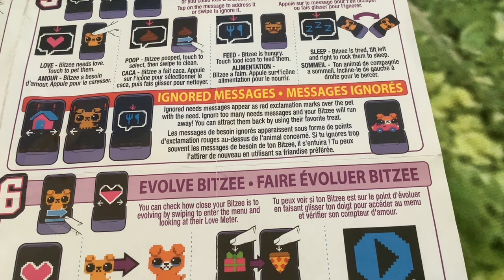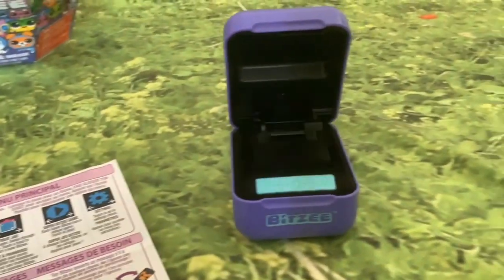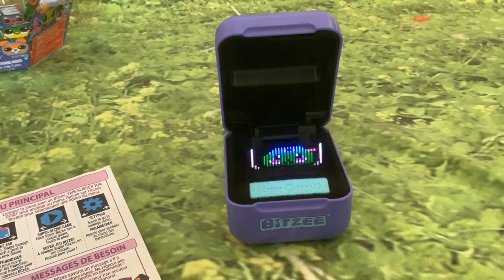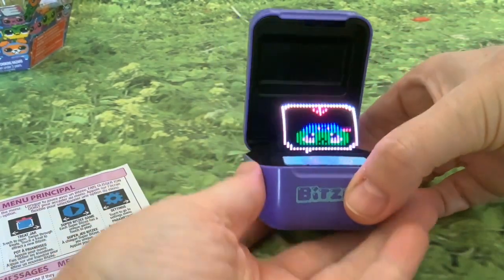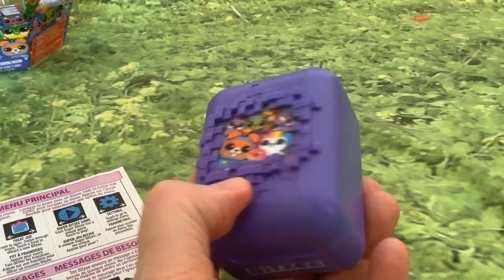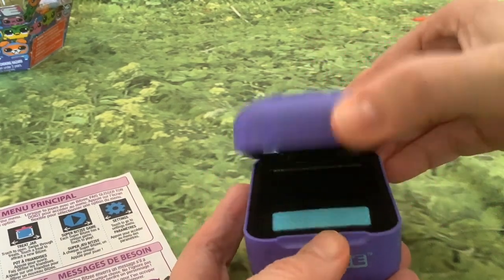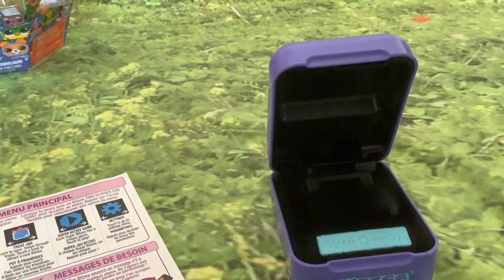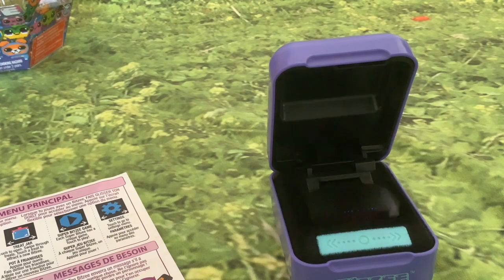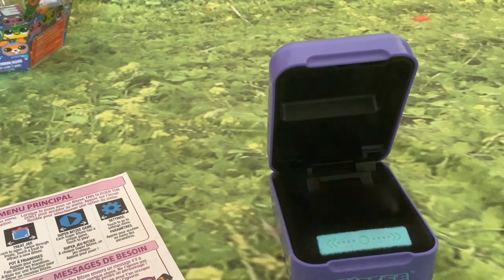However, I did find that there's a way around this. I'm getting an alert here, for the skateboarding turtle, and I'm getting a last warning. But if you shut the box, when you open it again, it seems to kind of forget about it for a while. So it's a way to not have to clean up the poop, but not have the animals run away.